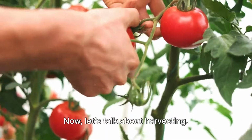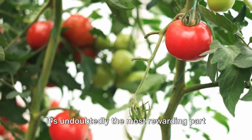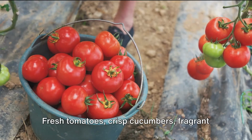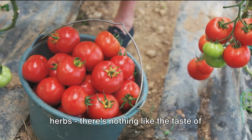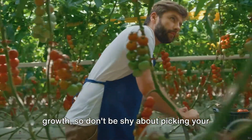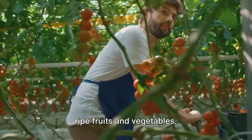Now let's talk about harvesting. It's undoubtedly the most rewarding part of summer. Fresh tomatoes, crisp cucumbers, fragrant herbs. There's nothing like the taste of homegrown produce. Regular harvesting encourages more growth, so don't be shy about picking your ripe fruits and vegetables.